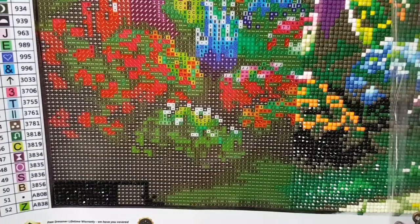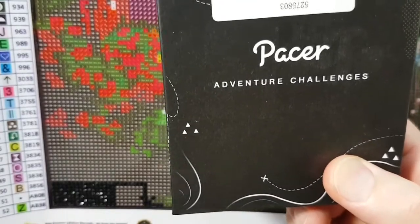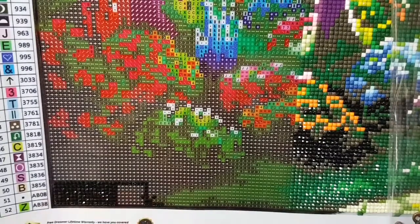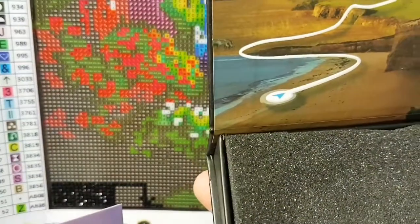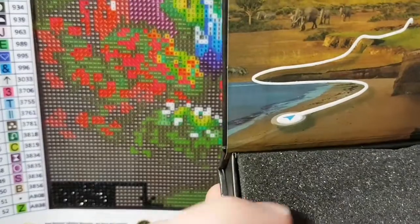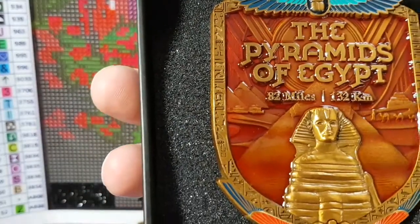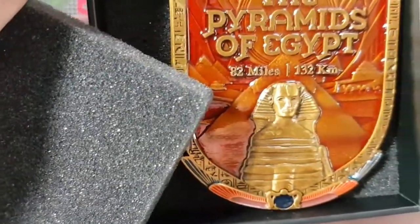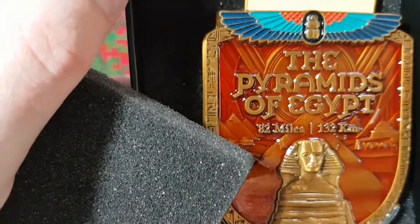All right, so I've been talking about these walking challenges, and one of my medals came in. It's Pacer Venture Challenges. I had finished a challenge not too long ago, and it comes in this nice little magnetic box. So yeah, Pyramids of Egypt, 82 miles, whoa, and 132 kilometers, and I walked this over a small period of time, and this is actually metal.